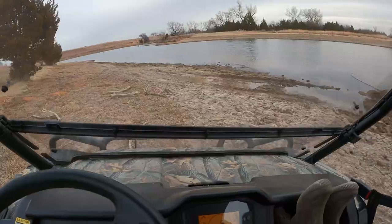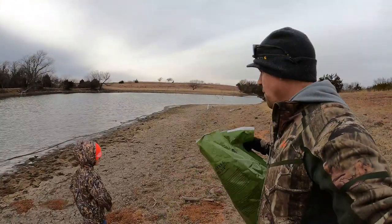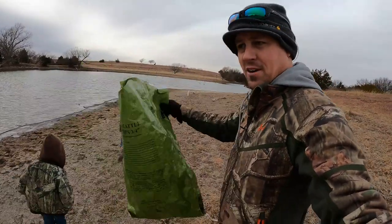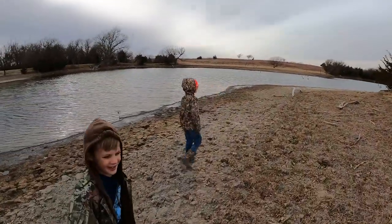All right, so here we are at one of the ponds, and I got our trusty sack of cattle cubes here, empty. We're gonna put the turtle shells in, so let's get going, boys.